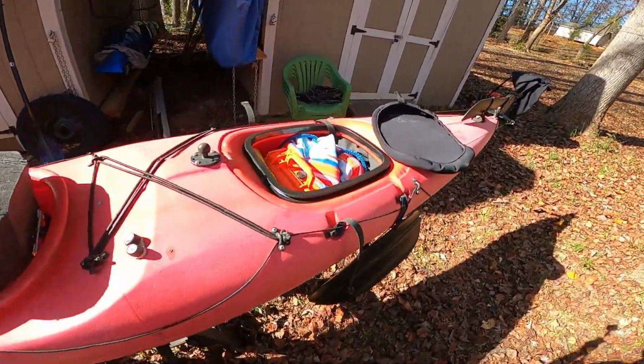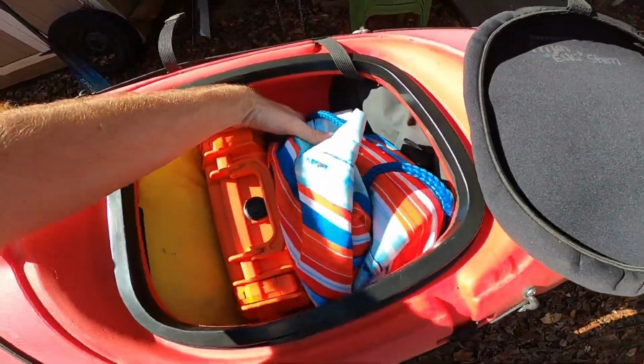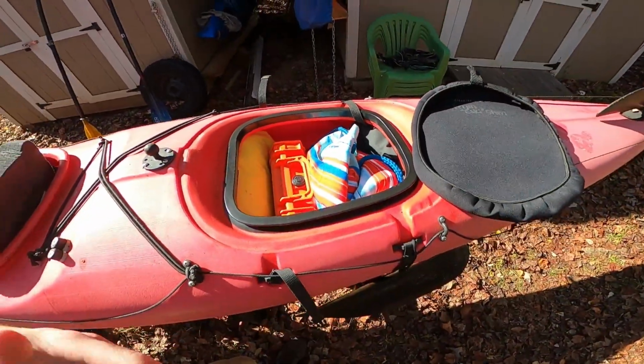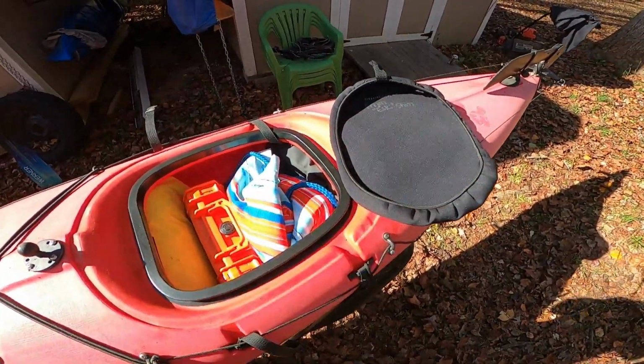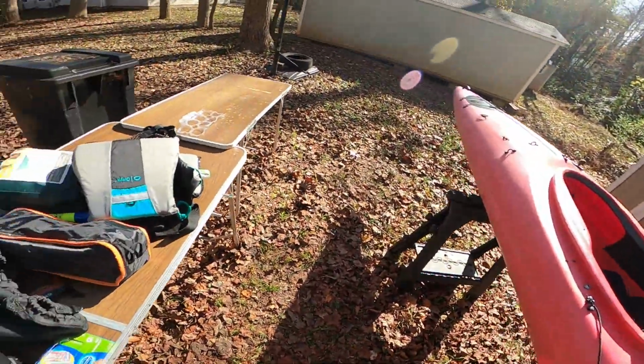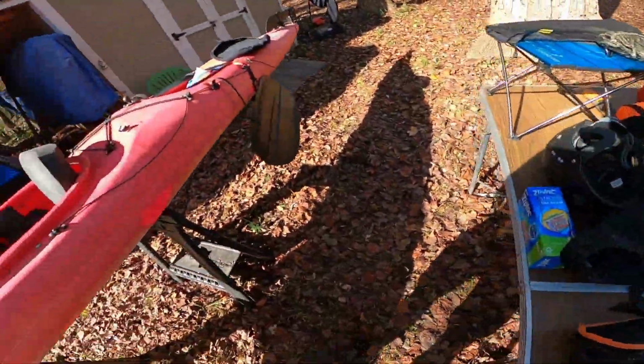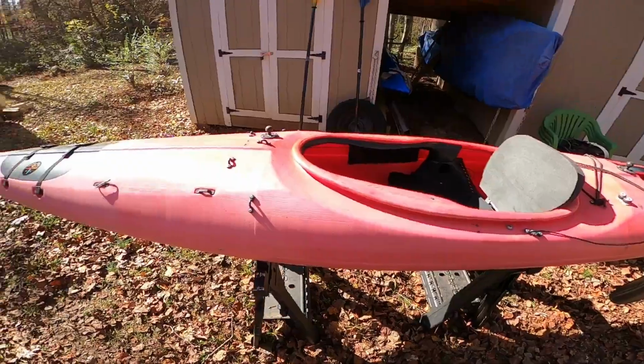And if you see when I do that, there's still some room in here. So I still have room in here where I can put some more water or another coat in that dry bag up there. Everything else that's left is going to go on the top area or in the cockpit.